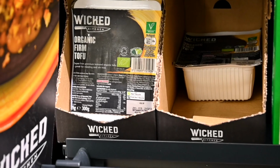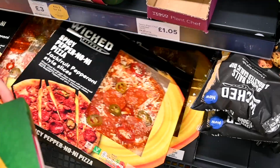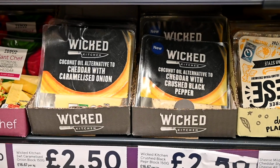There were a few takeaway bits you could have, microwave meals, ready meals, that sort of thing, but it has expanded so much. You can now get sauces and seasonings. I think there's a flavoured nutritional yeast, which looks quite interesting. It's basically every aisle you go down, there's a Wicked Kitchen product on that aisle.